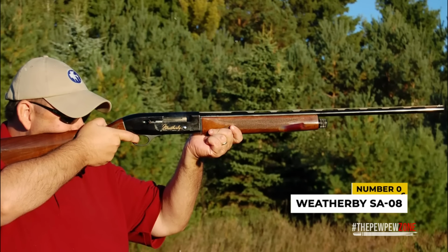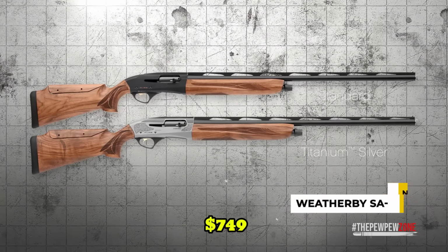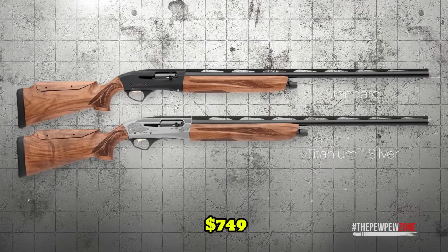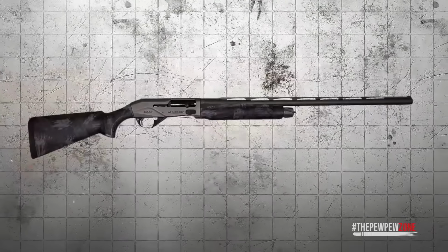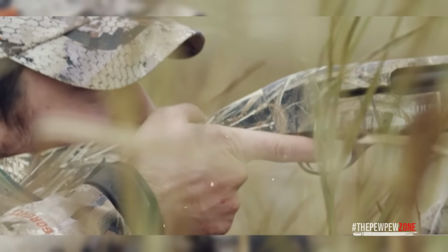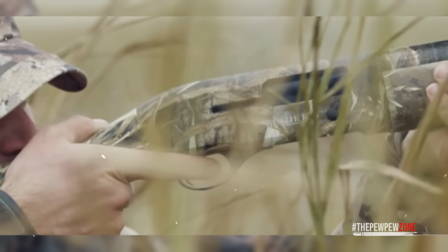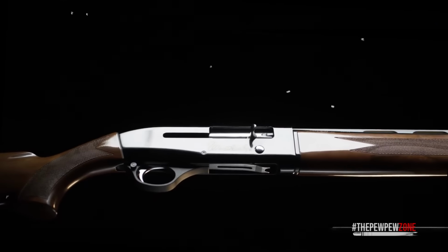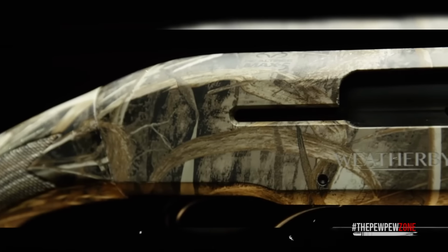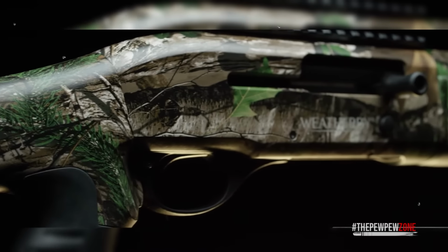Number 6, Weatherby SA08. Coming in at number 6, we have the Weatherby SA08, priced around $749. This shotgun isn't just another piece of hardware. It's a lightweight, versatile tool that's perfect for both the hunting grounds and home defense. What gives the SA08 its edge? First up, it's a semi-automatic, which means you're going to enjoy quick follow-up shots, a big plus in high-stress situations.